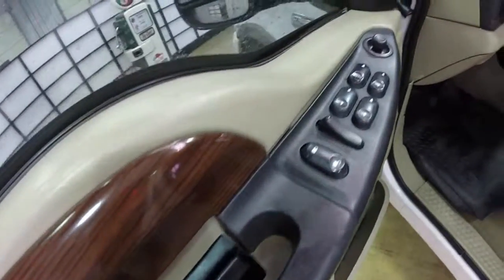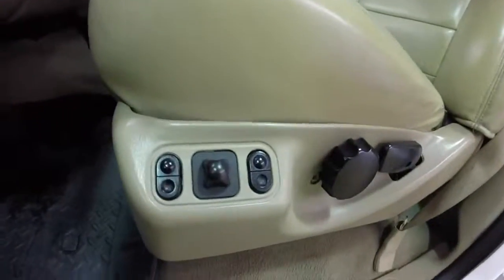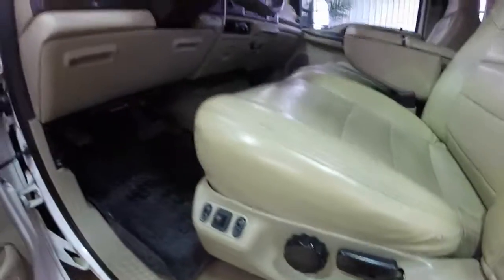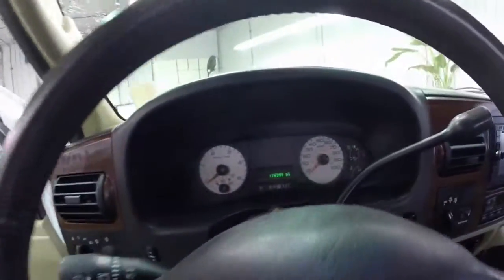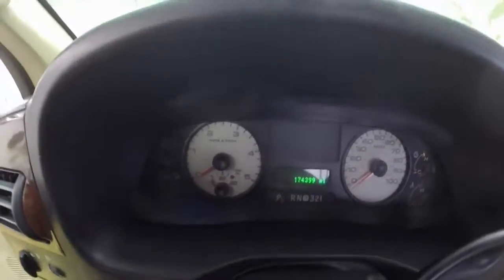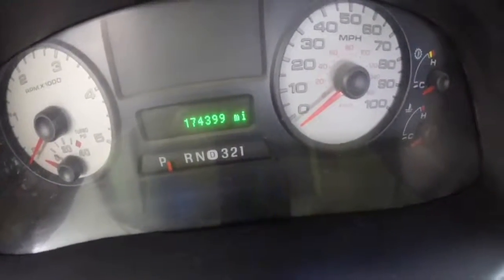All right, so inside we have power windows, power mirrors, and power door locks. We also have a 6-way power driver's seat with manual seat back adjustment and manual lumbar. Automatic headlamps, power adjustable pedals, cruise control, trip computer. The vehicle has 174,399 miles on it.